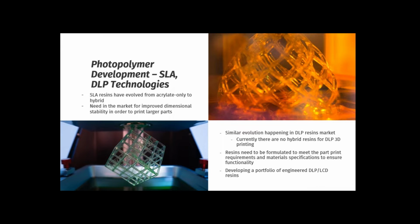But we don't do this in a vacuum. We recognize that we're only part of the whole ecosystem. I mean, we only make the resins, or the materials. So we partner with a number of companies: printer manufacturers, obviously, post-processing companies, software companies, and even other material companies. And one of those that we've been working with for quite a while now is Origin.